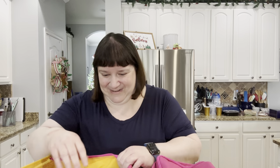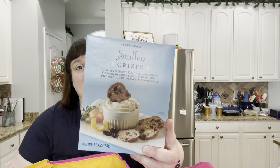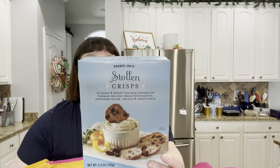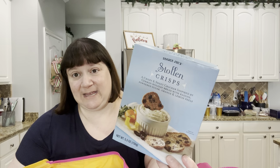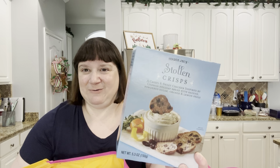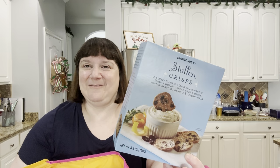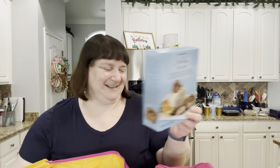Now these are very interesting. I wanna put these on my charcuterie board when I have Christmas karaoke, and these are Stollen crisps, a crispy and sweet cracker inspired by the German holiday bread with raisins, powdered sugar, orange, and lemon peels. And I think this would pair lovely with all different kinds of cheeses and dips and spreads and things. So I'm gonna be really happy to put these out and see what my friends think of them. Hopefully they like them. And we will be trying these in the holiday taste test, which I haven't filmed yet, but we will now because I was waiting to see if anything else came out and it did. But yeah, those are gonna be great.